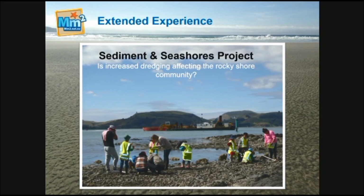This project looked at how increased dredging affected the Rocky Shore community. It was a community-driven project, and scientists were concerned that the Port Authority gain consent to deepen the shipping channel. There was little information available about what impact increased sedimentation would have on the animals and plants in the harbor. So there was quite a lot of both scientific and community concern, and that gave the students a real reason to do the surveys.